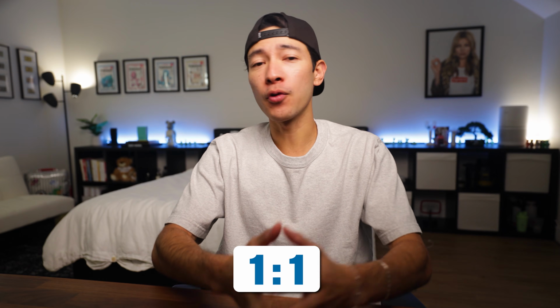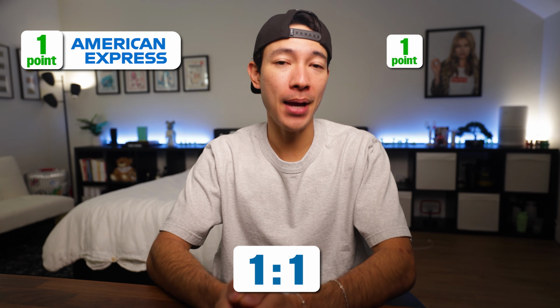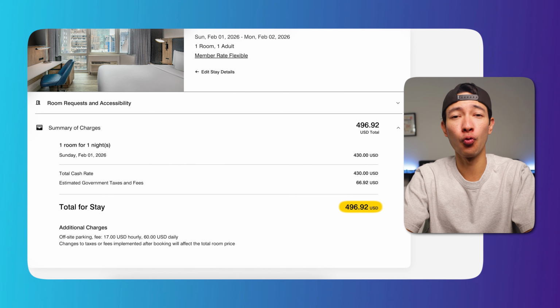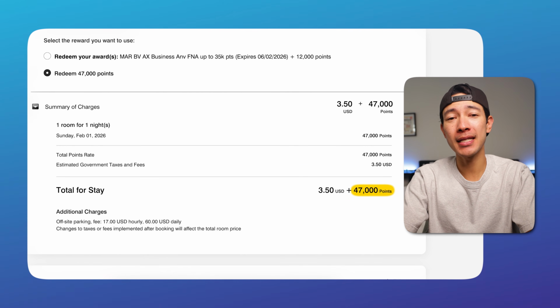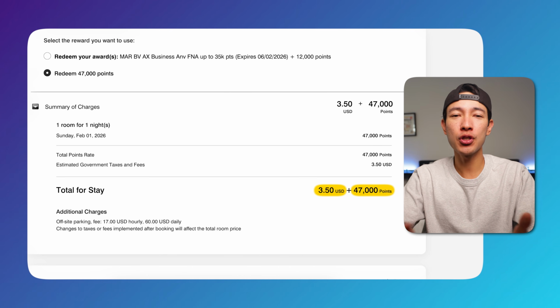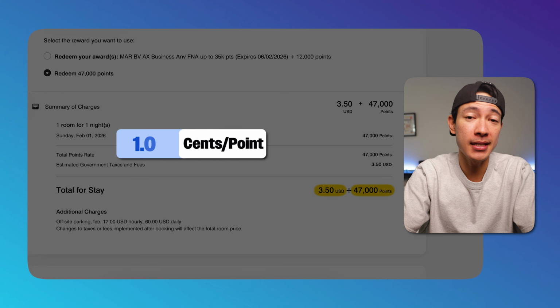Unfortunately for Marriott, the transfer ratio from Amex is just 1-to-1. So for every 1 Amex point, we just get 1 Marriott point. To keep things consistent, I also found a lower tier option, which is the Courtyard in New York City that has a cash price of $497 for a 1-night stay, but you could use 47,000 Amex points and a few bucks in taxes and fees instead, which will give you a 1.05 cent per point ratio.